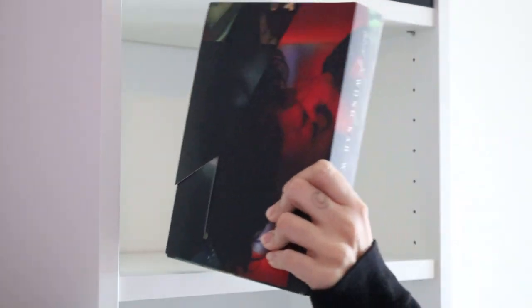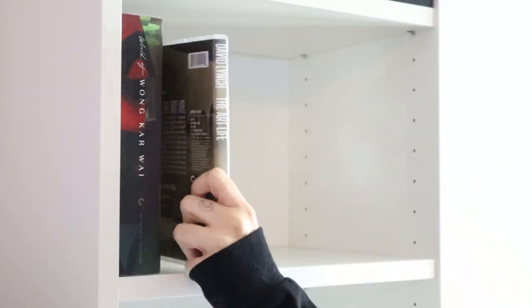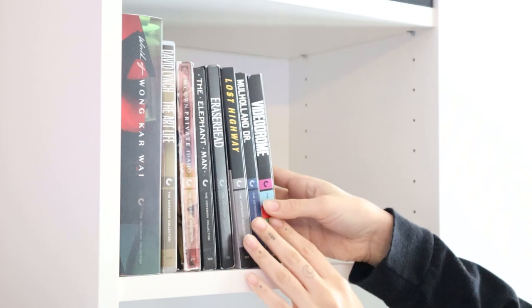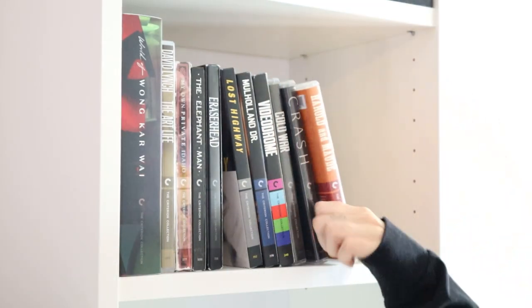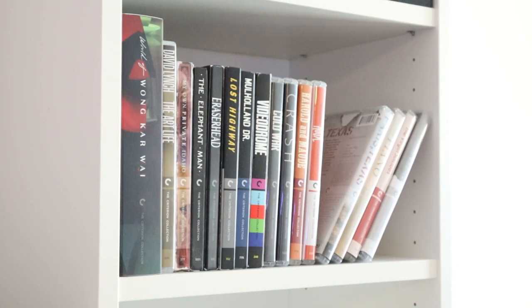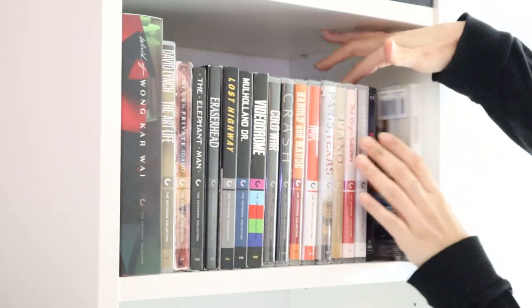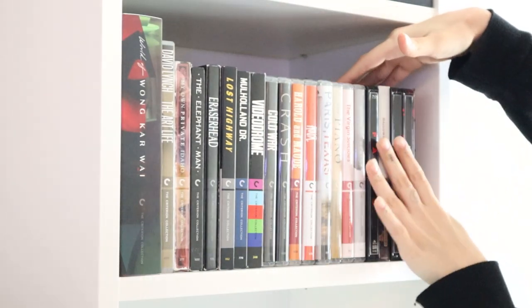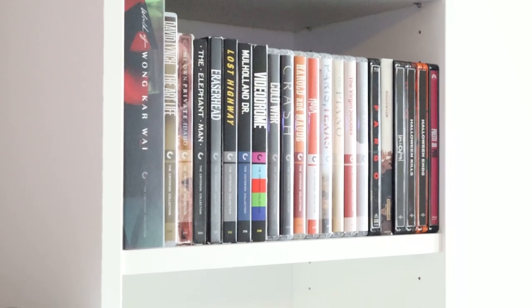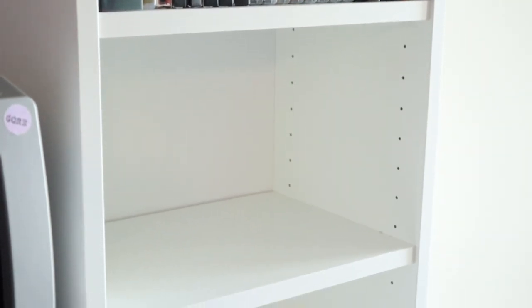Okay, so now we're on this shelf. For this shelf, I'm thinking I'm gonna put my Criterion. Next, I guess, and see how that looks. Okay, so I think that shelf is good for now. Let's move on to the next shelf down.